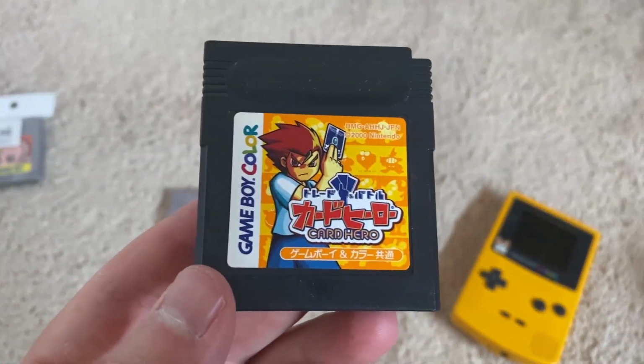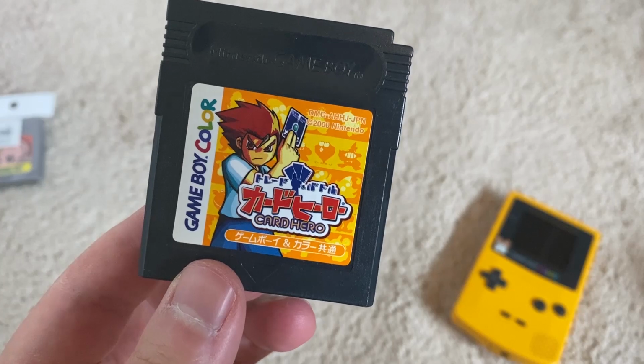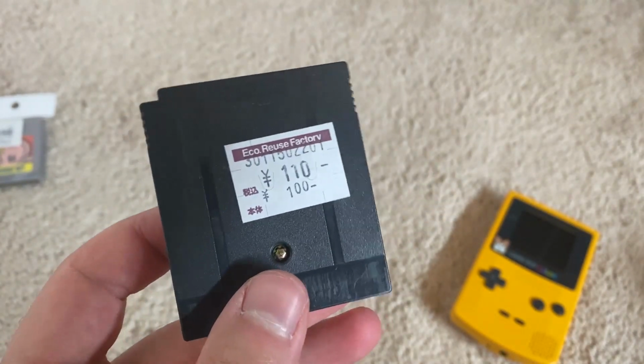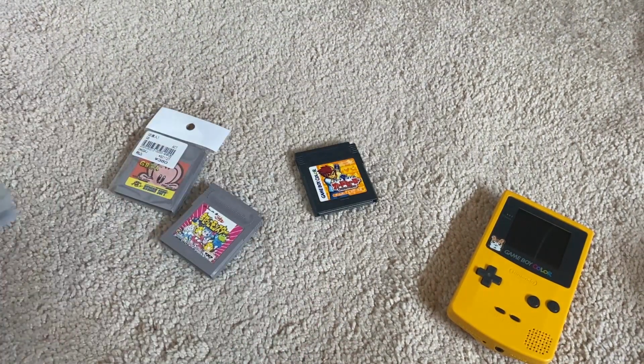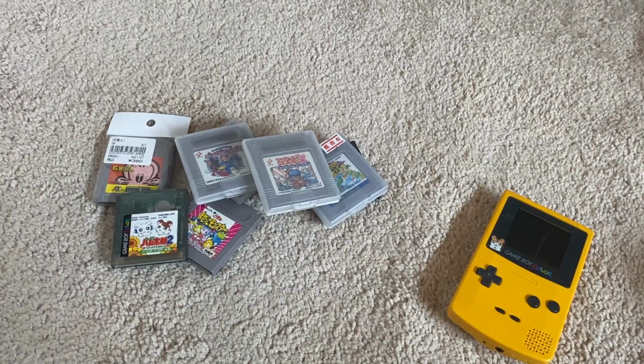Here, this is a card game that I believe is developed by Alpha Dream, if I'm not mistaken, so that's why I picked this one up, and they are the people who make the Mario and Luigi RPGs. This one was literally less than $1, so I was like, yeah, why not? Might as well grab it. Put these all over here that I've gone through already so I don't accidentally pick them up again.